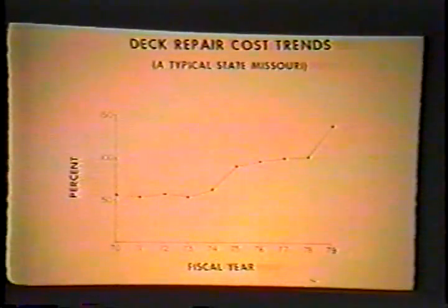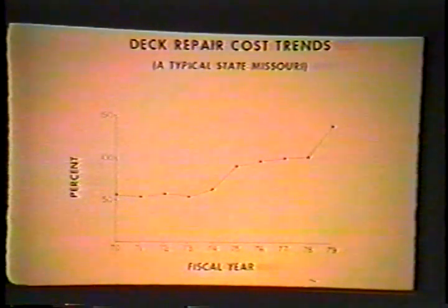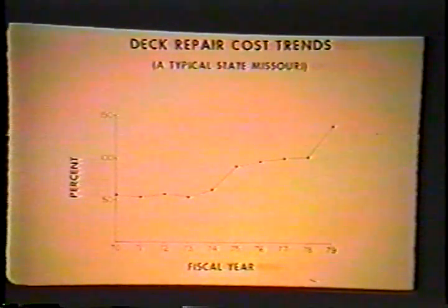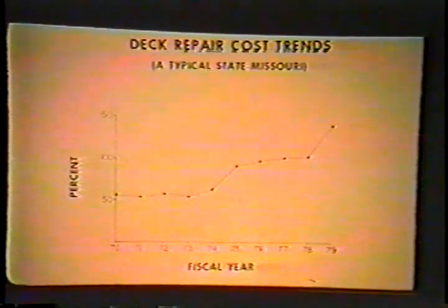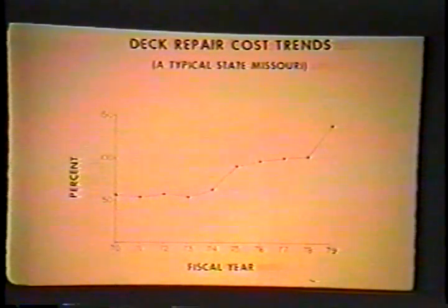Using Missouri's repair costs with 1977 as the base year, we can see that expenditures through 1979 for bridge deck maintenance have more than doubled since 1974. The sharp increases in years 1975 and 1979 were largely due to inflation. Increases in 1976, 1977, and 1978 were due to increased deck deterioration. The figure used to compute the percentage includes all deck repairs and also surface treatments of linseed oil and sealing.